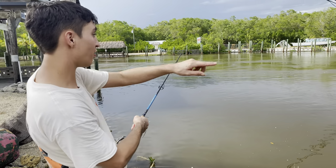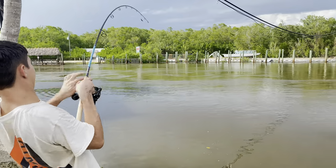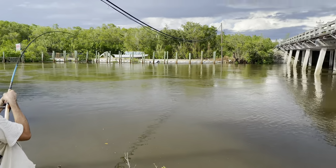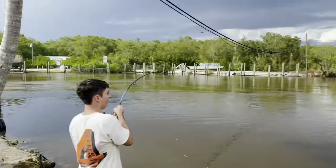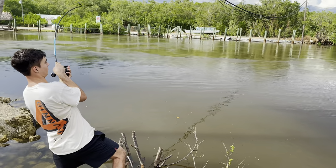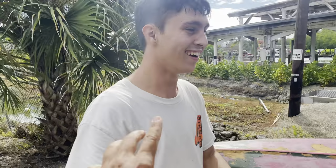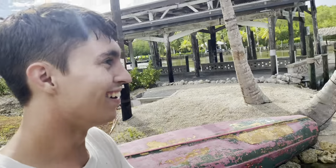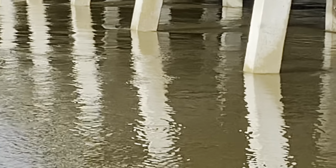Bro, they're coming out of that bridge fast. Dude, they're shooting out of the bridge. You got him, Brandon! Oh, dude! Oh, he's going over there. He's going to the bridge. Oh! Oh my God! Oh my gosh, Brandon! Oh, no way. Oh my God! I got that on video! Oh my gosh! Dude, that was a giant! Dude, that was a whale!